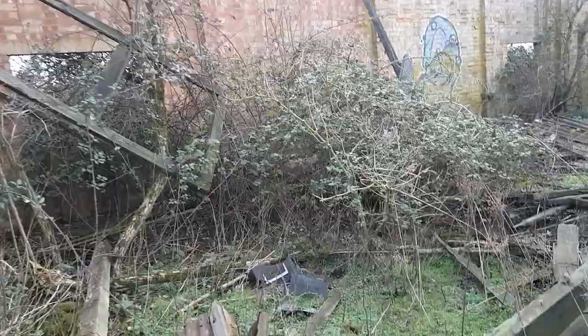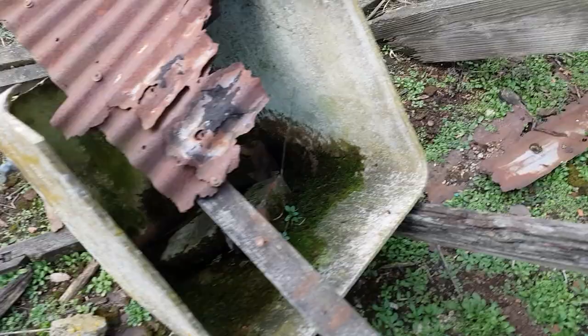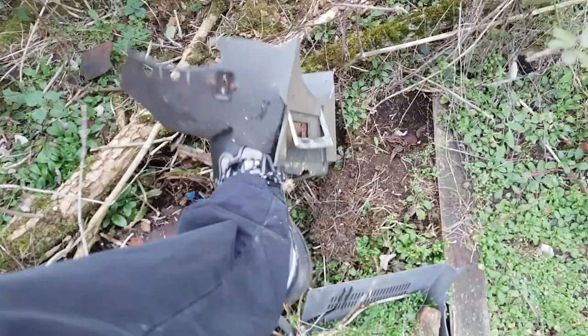It reminds me of an old television or something. Let's see if we can get to it. Oh, whoops, kick that apart. A water container, some kind of water. Or maybe like a... No, it looks too big to be above a toilet. Where are you? Looks like the remains of a telly.